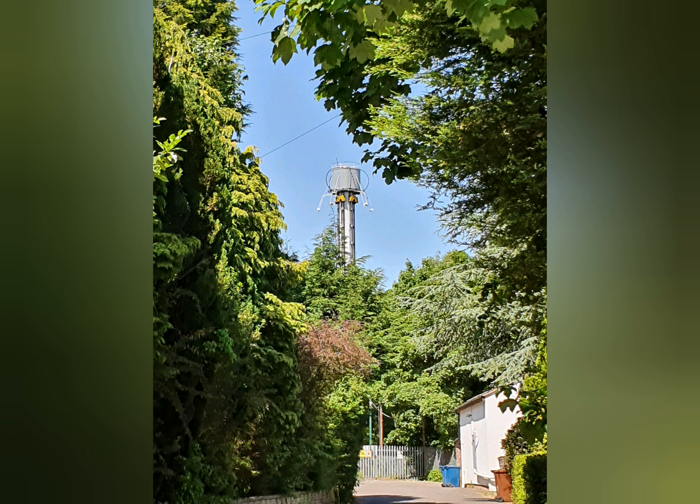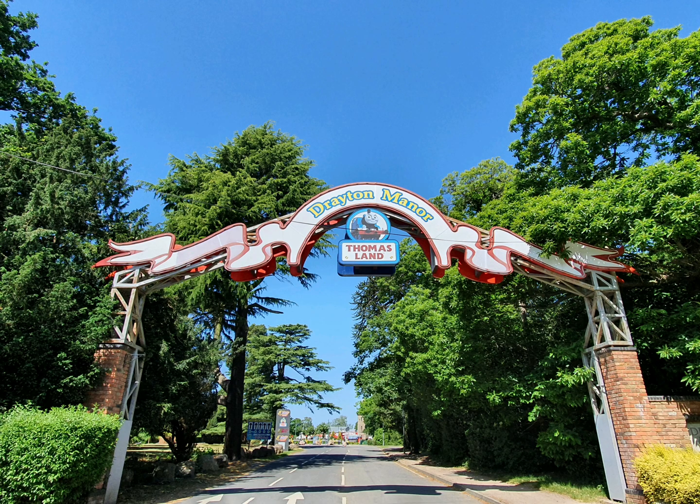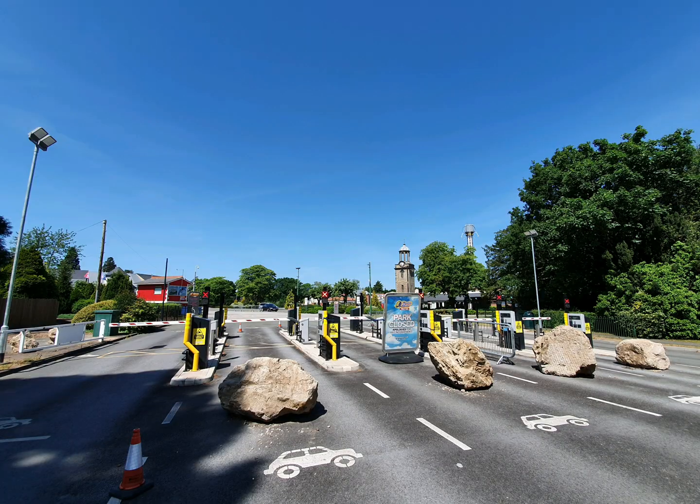We walked around the edge, parked at the back of the resort, and then walked down to the front where we can see the massive Drayton Manor Thomas Land sign. It was a very sunny day, very hot, and I've got to be honest, very glad I went because it was an absolute blast. My favourite day of quarantine by far. Here's the sign. You may see Italiano pop up a few times.